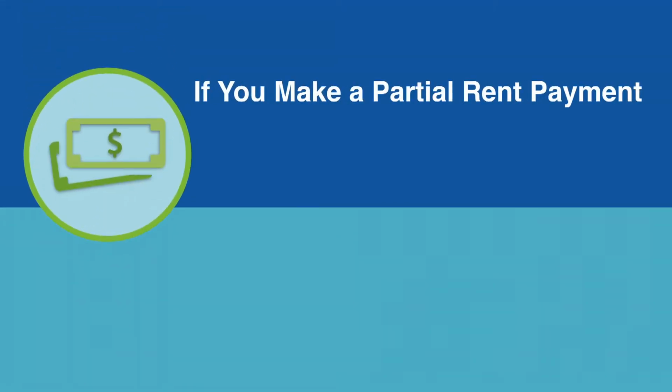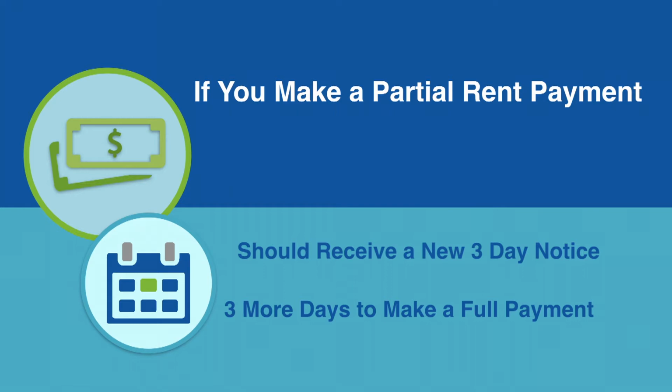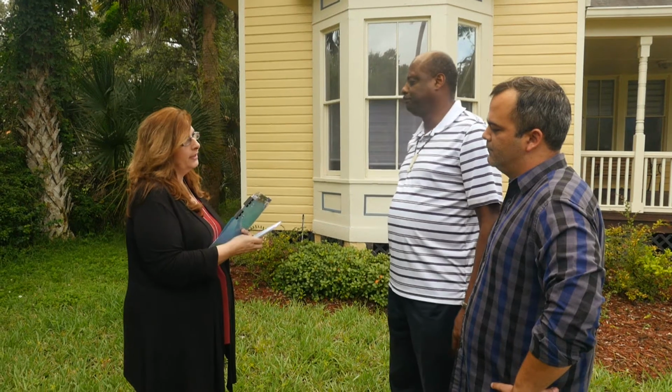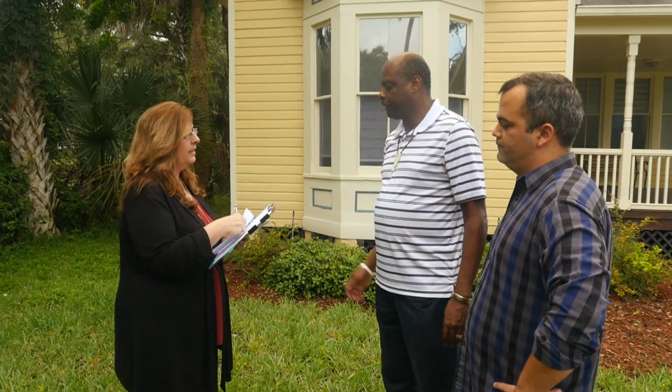If you only made a partial rent payment, you should receive a new 3-day notice. This means you have 3 more days to make the full payment before an eviction can begin. If your landlord files for eviction, you will receive a copy of the eviction papers.